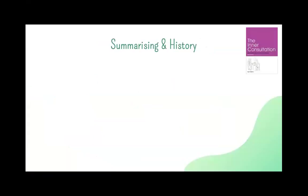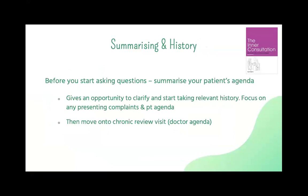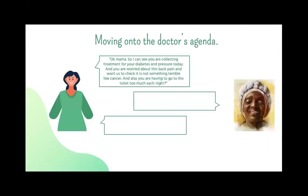So when you've got that initial history that you've taken, we're obviously not going to work through the whole history taking. You want to get to the point when you've done your subjective that you now actually summarize back to make sure that you and your patient are on the same page before you start going into your examination. So it gives you an opportunity to clarify and take all the relevant history, and then we can move on to the chronic review visit, which is actually your agenda. So first you make sure I've got my patient's agenda, and now I'm going to focus on what my agenda is. So now we're moving on to my agenda.